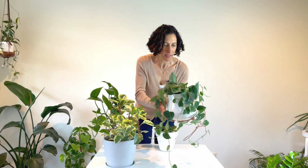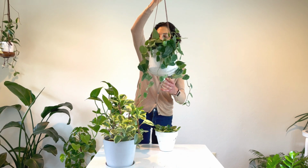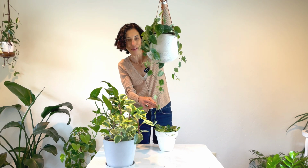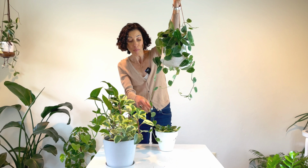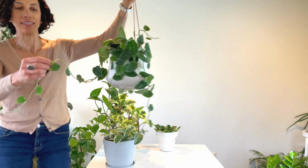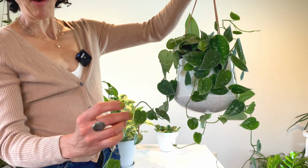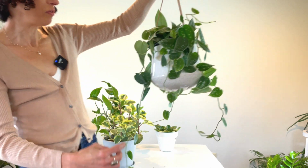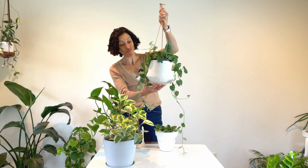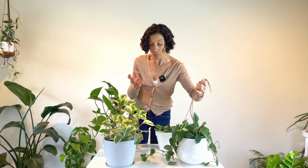My skinned abscess has been growing really well, loving this, and he's hanging over in the corner. One of the stems is a lot longer than the others, and again, not a big deal, but I would love to propagate this plant, so I'm just going to take a little snip, probably right here, just below a node, take that leaf off, and then I'll just have a new stem. I can either fill it back in, this plant's pretty full, or grow roots and give a little cutting away.